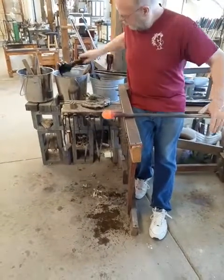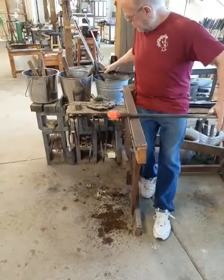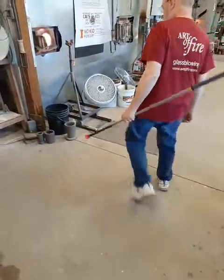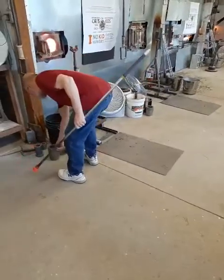Foster's shaping it up a little bit with the block right now. Again, the shape of the glass before we gather is really important. It affects whether or not we pick up bubbles. It also affects whether we gather evenly or not.